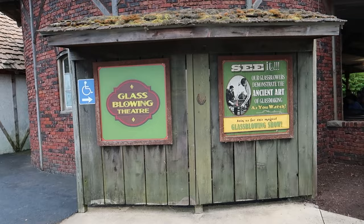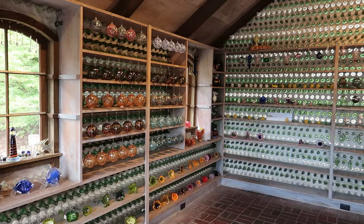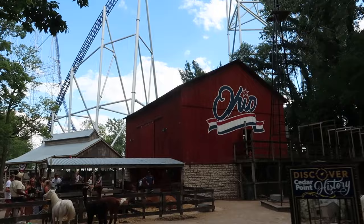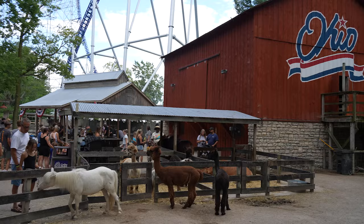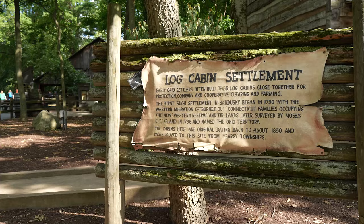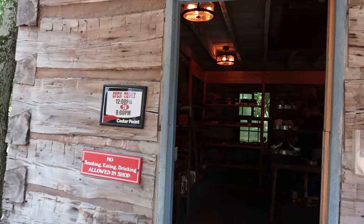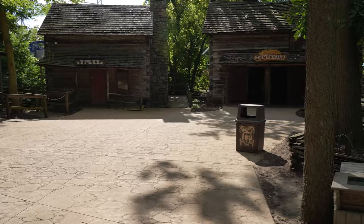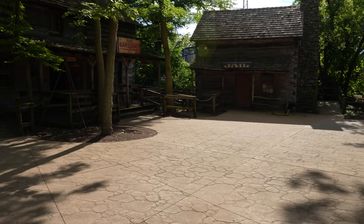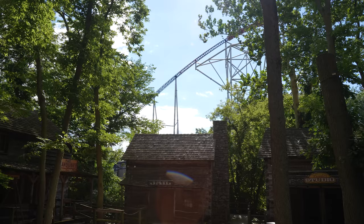Glass blowing feature back there, they're blowing the glass that is for sale inside the shop. Barn with Ohio on it, and ponies, llamas, little petting zoo here. So this area is a log cabin settlement. Early Ohio settlers often built their log cabins close together for protection, company, and cooperative clearing and farming. The first such settlement in Sandusky began in 1790. The cabins here are original, dating back to about 1850, and were moved to the site from nearby townships. That is really, really cool.